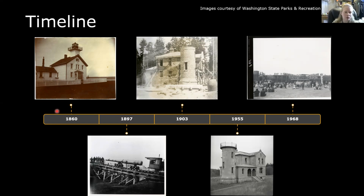So the first lighthouse, we've had two here. The first one was built in 1860 and was just a wood frame with a little tower on top. It stood at the very tip of what is now the park, which is the best place for a lighthouse compared to where it is right now. It survived until they started building the fort, because it's also the perfect place to build a fort to defend the entrance to the sound.